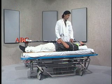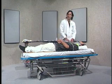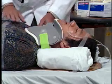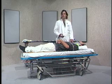The first step, the airway, you can tell by the general appearance of the patient if he appears to be breathing well and on his own. You'll check the airway for patency. Sir, can you open your mouth for me? I see no obvious obstruction of the airway and he appears to be breathing well on his own. Step 2 is the breathing.